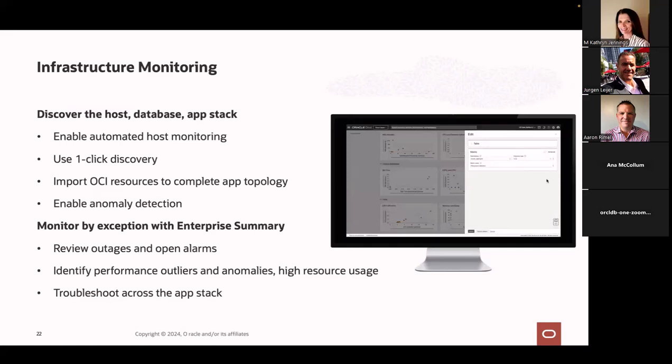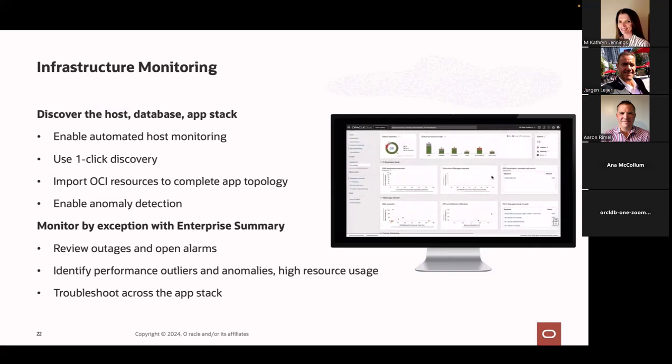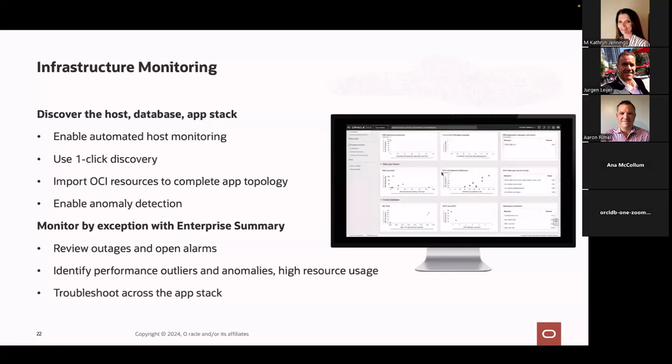When getting started, you always need to make sure to follow the prereqs. Everything's outlined in documentation. But for example, like EBS, you've got to make sure that the monitoring user for your EBS application has the ability to read the EBS schema, right? Otherwise the monitoring isn't going to work right. And then use that one-click discovery. Fill in the blank, hit the button, and it'll go discover the resource. And depending on the resource type, its topology.